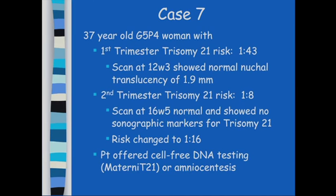We scanned at 16 weeks 5 days, and everything looked normal. There were no sonographic markers for trisomy 21. So we doubled her risk and changed her risk from 1 in 8 to 1 in 16 because of the normal ultrasound. Well, we offered her amniocentesis because we would consider that a relatively high risk, but she declined the amnio and she decided to take the cell-free DNA blood test first.